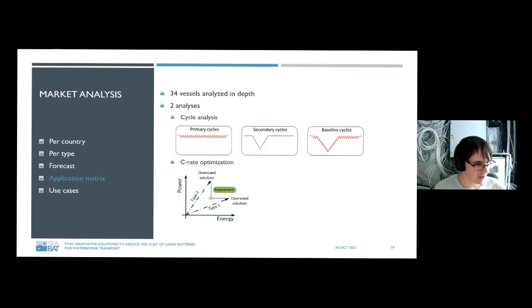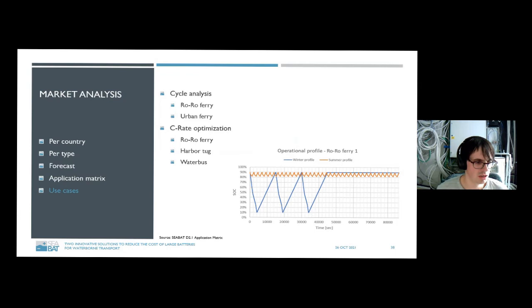So these vessels were analyzed, and then from these analyses, we figured out the use cases for which we should aim to focus our research. And the results are that a roll-on, roll-off ferry, an urban ferry, a harbor tug, and a water bus are actually quite interesting applications. And the figure on the right bottom shows the load cycle, typical operational profile of a roll-on, roll-off ferry. And this is a very season-dependent operational profile.